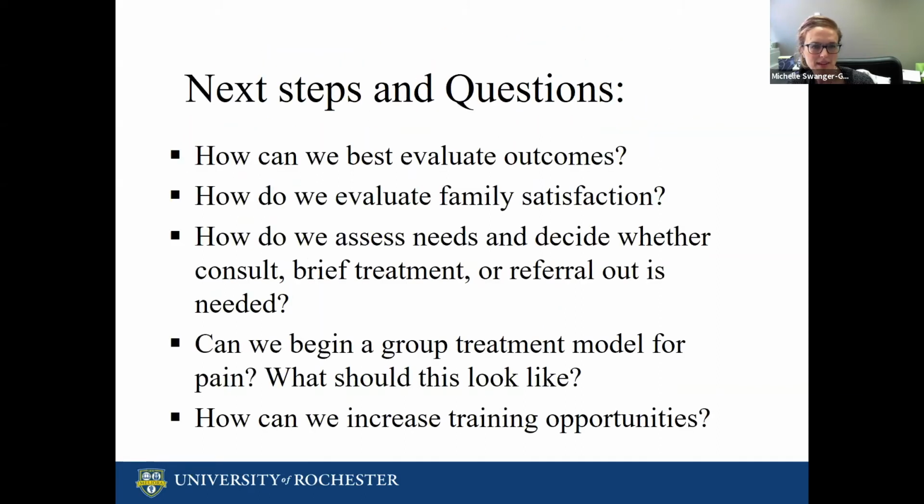I think I'm at my 5 minutes, so I'll just let you know what our questions are. The main things that we're asking about, much like all of you, is how do we best evaluate outcomes? How do we know what we're doing is working? And are families satisfied with this? Are families noticing the benefits of the integrated care?